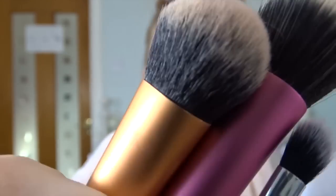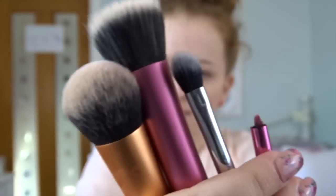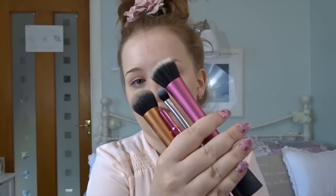I have here a number of different brushes. These brushes are from a brand called Real Techniques, and their brushes are really good. They're synthetic hairs, so they dry up very quickly. They're very soft and gentle to use, and they're really good for beginners, and they come in some really fantastic designs for different purposes for your face, and they're just so easy to use and I swear by them. So here are a couple of the ones that I would recommend.